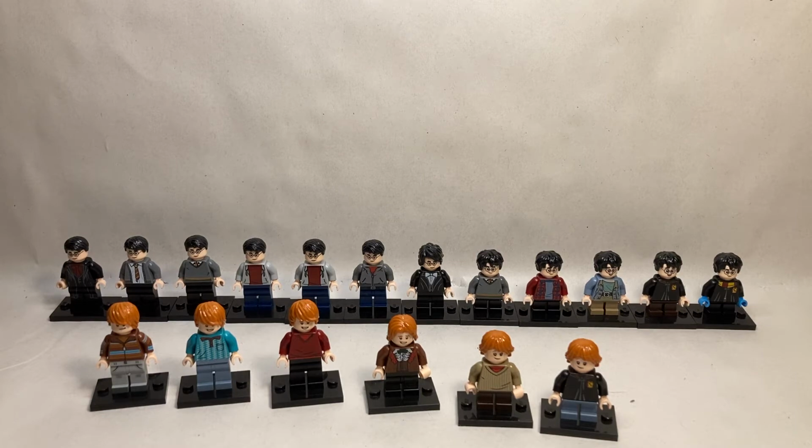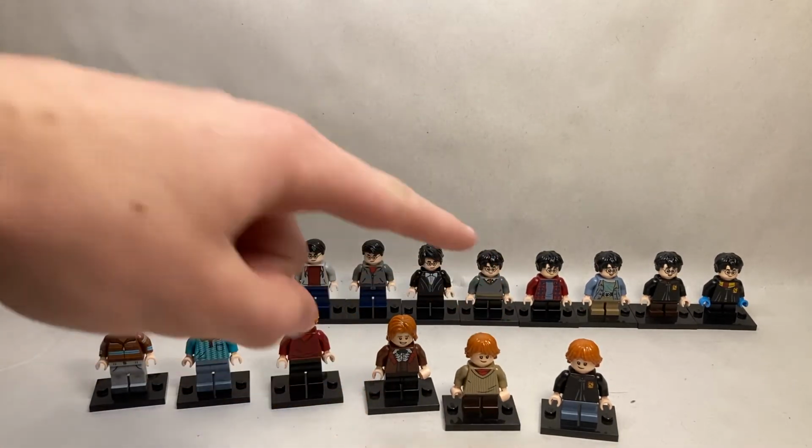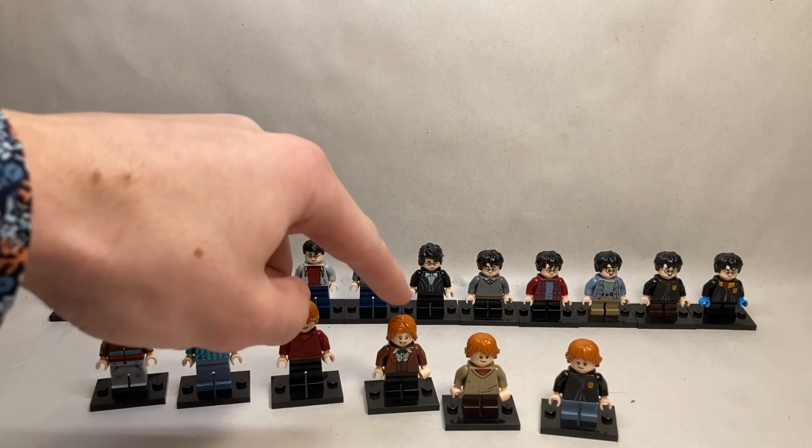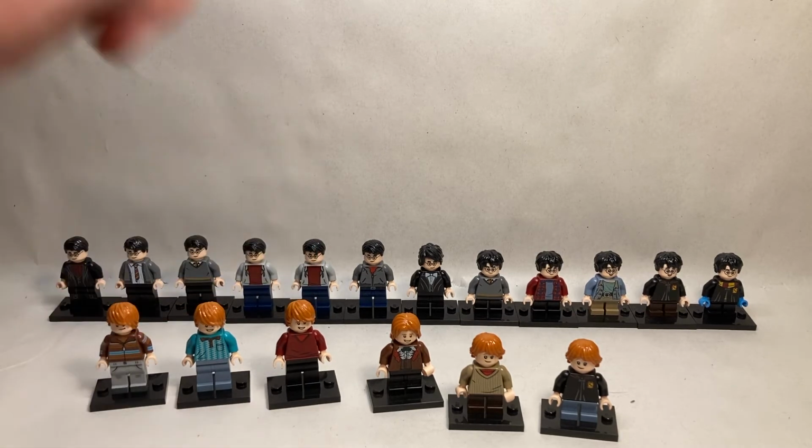Some very great variants here. Actually, I love all of them. It's been a while since we got him in that shirt. I think he only came with that shirt print in the Hogwarts Express. The Yule Ball robes are nice to see again here, and all of these guys have some really great printing, although that shirt is the same as the Ron from 2019, but we have some really great versions here.